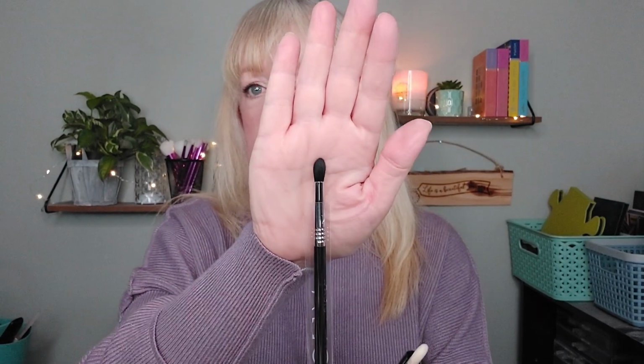And I like this because it is exactly what it says. It's a smaller size and it's tapered at the tip. So when you have hooded eyes and you're trying to get right in this crease right here to carve it out and redefine it a little bit higher than the natural crease, having a small pointed taper brush like that is really, really helpful for getting in that crease.